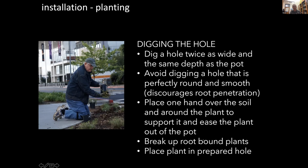But then it's going to be really important to break up those root bound plants. That is where people can be really timid, and you just don't want that. If it is root bound, the last thing you want is to take this perfectly root bound cylinder and stick it in and then cover it up with dirt, because those roots aren't going to go anywhere. They have absolutely no incentive to do anything other than just stay in place. So you need to tear them apart. You need to even go in with a shovel or something to break it up when it gets really tough. So break them up and don't be afraid to do it.